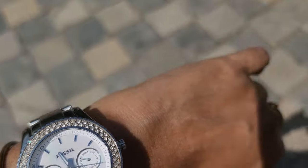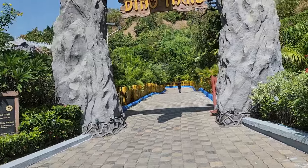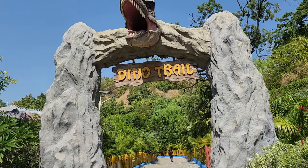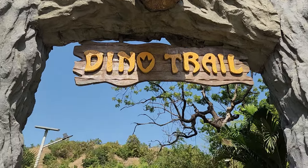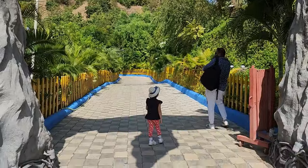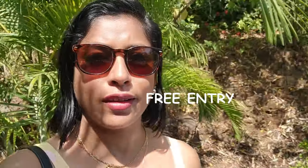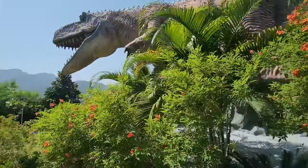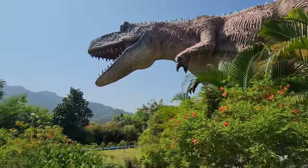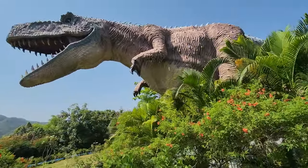Time is 11:30 and we are at Dino Trail. Entry to the dinosaur trail is free, so you can explore this place for free. This is called Rajasaurus or Narmadensis because its fossil was found here in the banks of River Narmada.